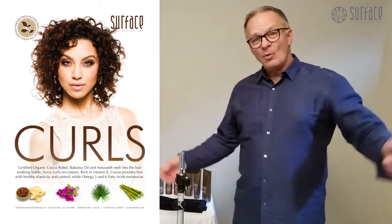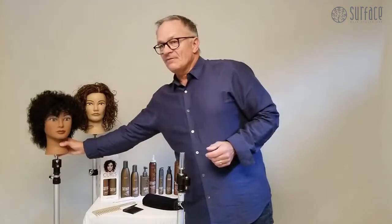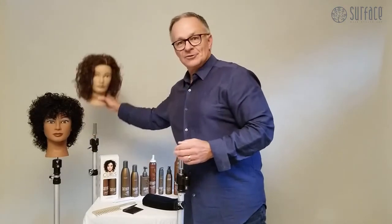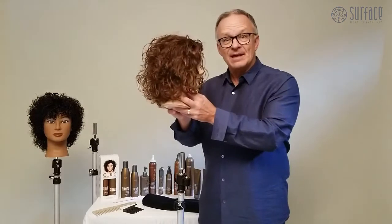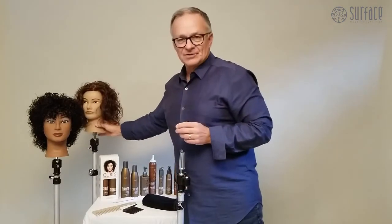Curly girls. Well, there's a lot of variations of curl, isn't there? We go from our very tight, kinkier base, to our loose. Sometimes we need to even encourage that base. But there is one common challenge, and that's frizz.